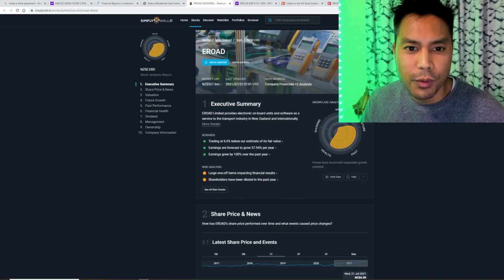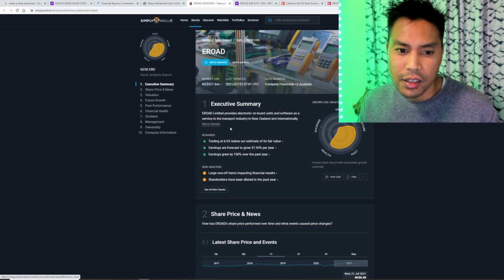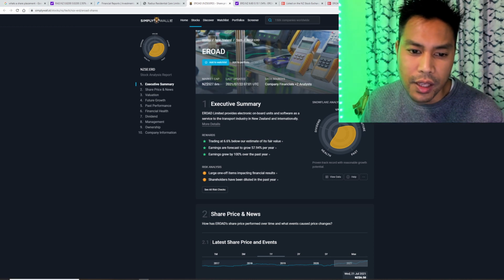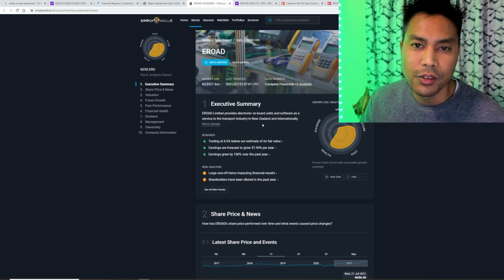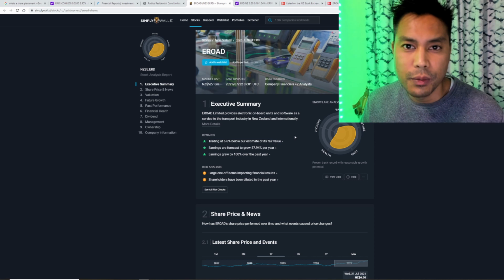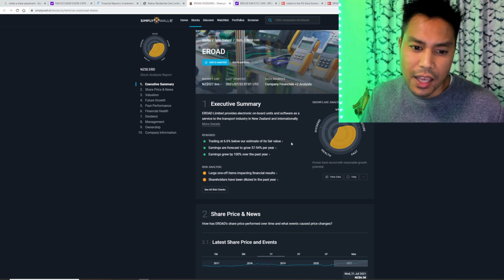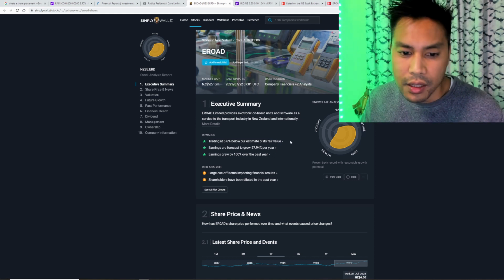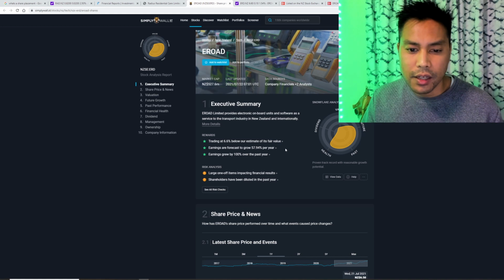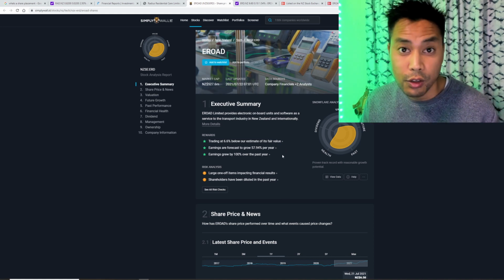So the second company we're looking at here is called ERD, and that's ticker symbol ERD. So looking at the summary, ERD Limited provides electronic onboard units and software as a service to the transport industry in New Zealand and internationally. So this is pretty good. It's in the technology sector, so I have a little bit of knowledge about this company and I might feel comfortable investing in them. So having a look at the rewards here, they're trading at 6.6% below our estimated fair value. Earnings are forecasted to grow by 57%, that's pretty good, and earnings grew by over 100% last year.